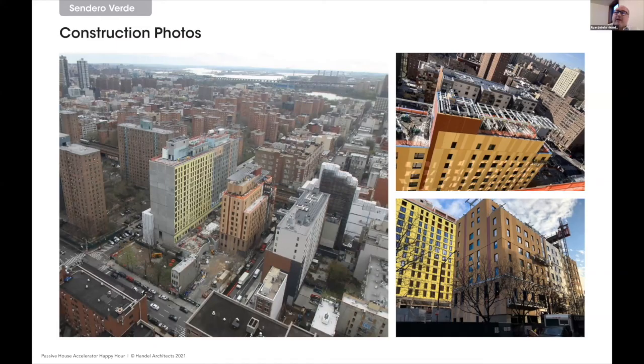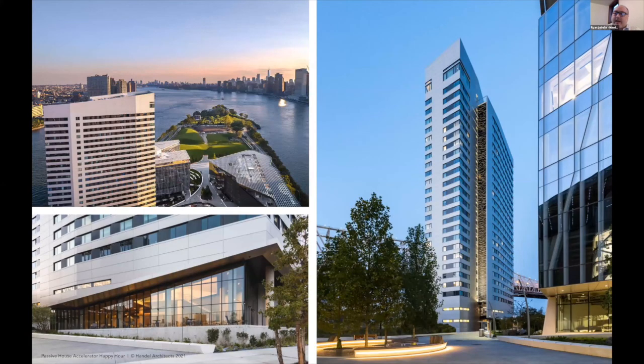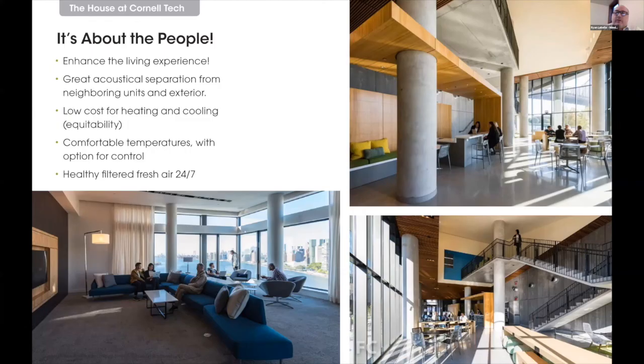But don't forget about a couple other important reasons why we like passive house as a main strategy towards green building. And that's because passive house can enhance the occupants' lives. There's an acoustical quality, a quietness to the space. The interior and the exterior is air sealed and insulated. This is the Queensboro Bridge in the background of this image here. That's eye level with some of our units. Our 15th floor is eye level with Queensboro Bridge.